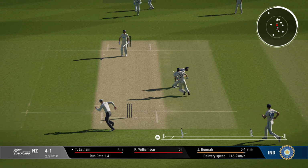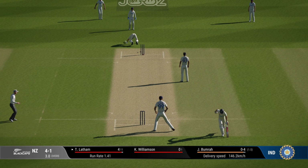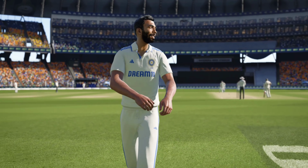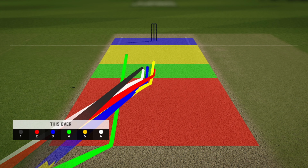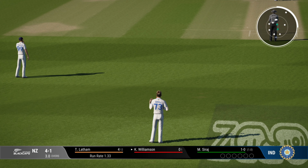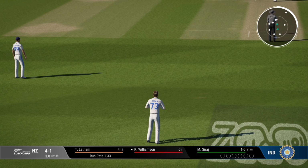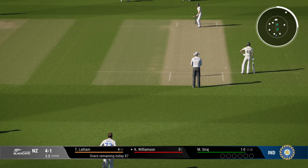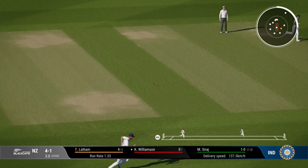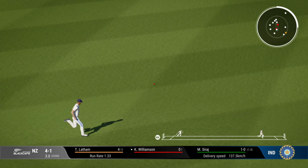Oh, that's nice. Good defence. End of another tidy over. Sweetly hit down the ground. They'll be hard pressed to stop it.